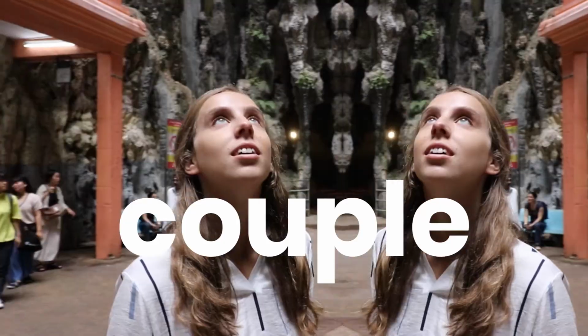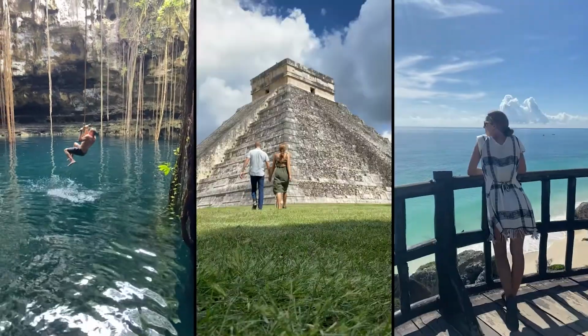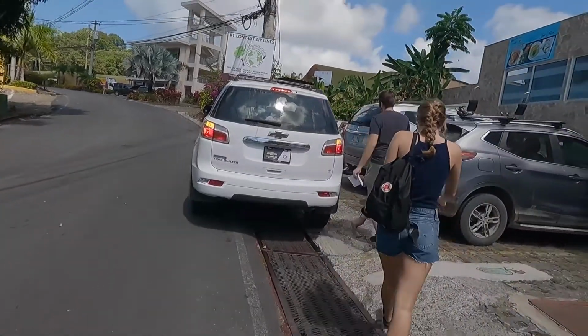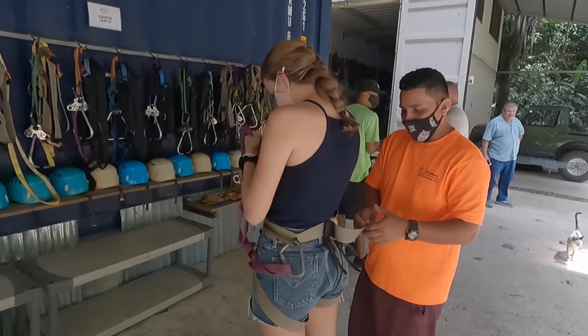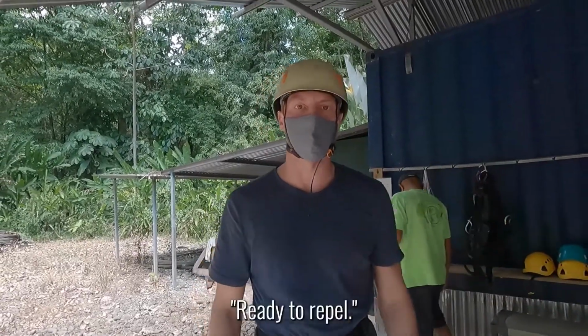Today, we are riding the longest zip line in Costa Rica. We are on our way to get fitted for our gear before we head into the jungle and start flying around. I'm ready to rappel.